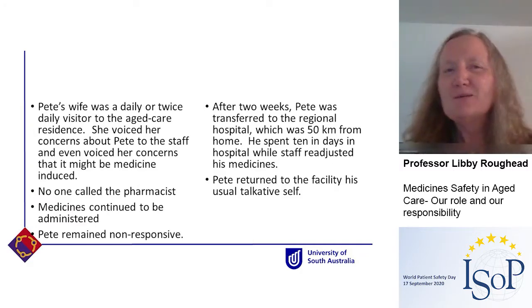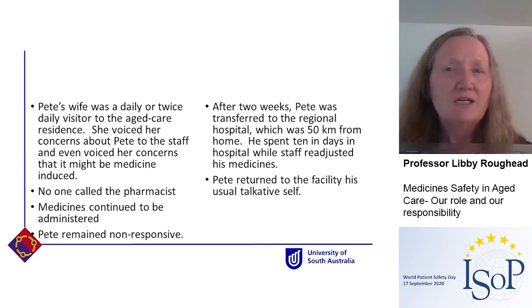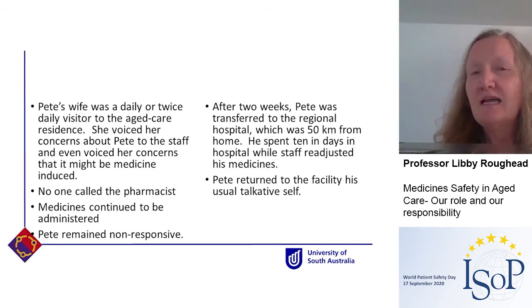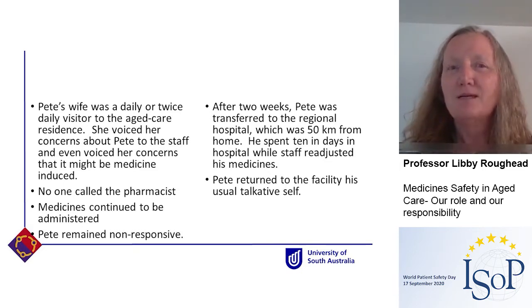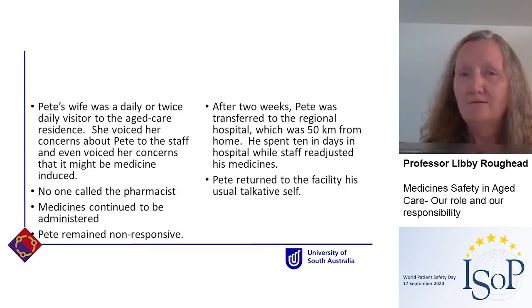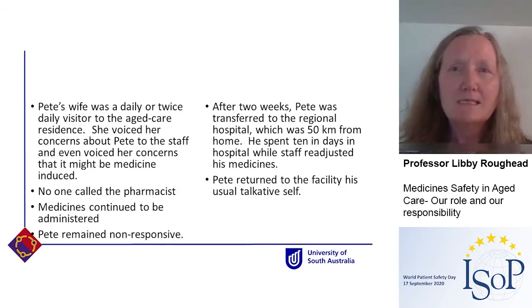Pete's wife was very supportive of Pete. She visited the facility daily, twice a day, sometimes for each meal. She was very concerned and a great advocate on his behalf, and she even voiced concerns that it might be his medicines that were causing the problem. No one called the pharmacist. Pete's medicines continued to be administered.